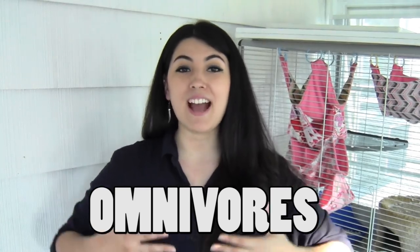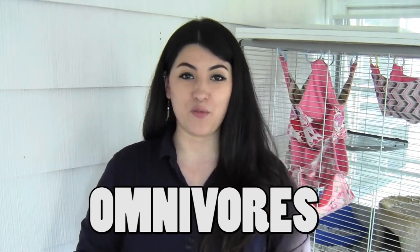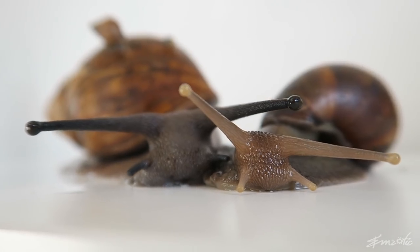Blue tongue skinks have an extremely varied diet. They are omnivorous, meaning that they actually eat a very wide variety of foods. One of their favorite foods though are snails. And their big bulky heads are perfect with these wide set jaws in order to crush the shells of snails.